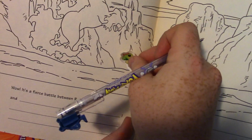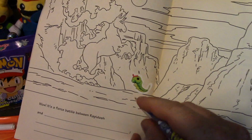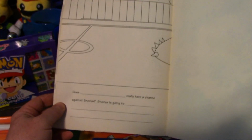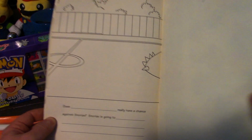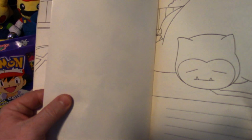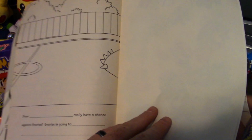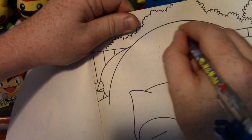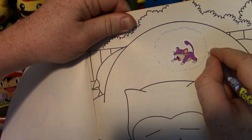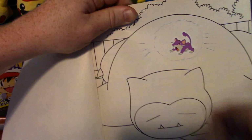Rapidash is startled by Caterpie. It thought its flames would burn through Caterpie's silly string, but the tensile strength is too strong. Does blank really stand a chance against Snorlax? Where's Snorlax? Oh, over there. What are you doing over there? I suppose they don't stand a chance with the sticker page in the way. Let's go with Rattata. Using its sharp teeth, it can chew its way through Snorlax from the inside. Good thing this isn't a kid's show.